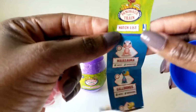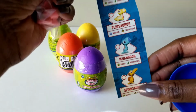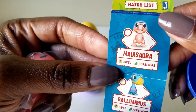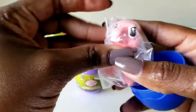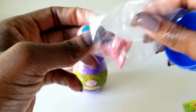Oh, it has a hatch list with all of the different dinosaurs that we can get. Oh, I just love this. I don't even know how to pronounce this. Ameasaura. And I think that's the first one that we got. So cool. This one came in blue, and ooh, I'm so excited.